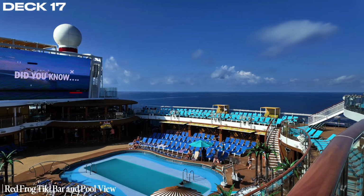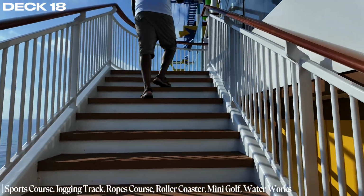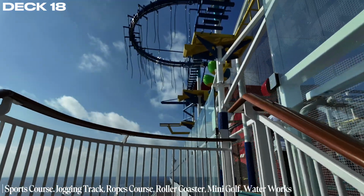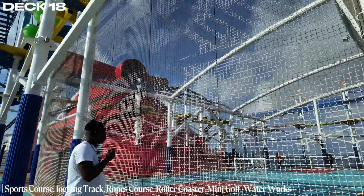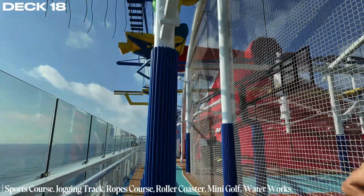So now let's just head on over to deck 18. Okay, so welcome to deck 18, and this deck is all about, you guessed it, options. Whether you're trying to break a sweat, or whether you're just trying to chill, whatever you're trying to do, there's something here for you. So let's start at the aft. This is the back of the ship.